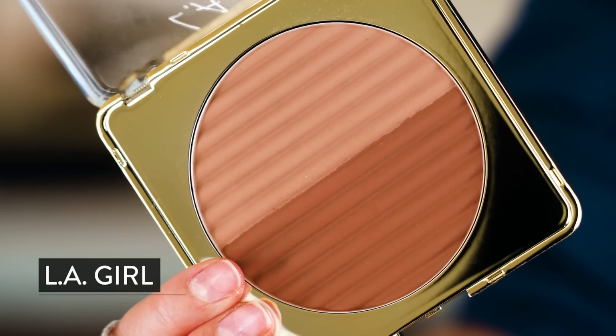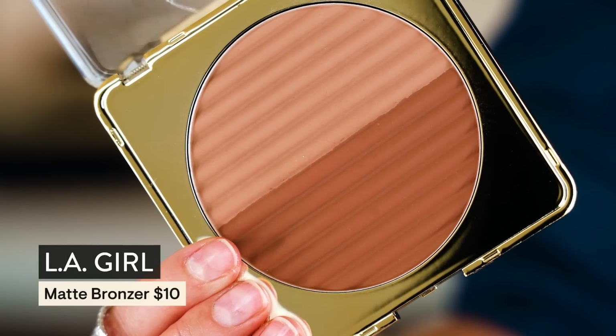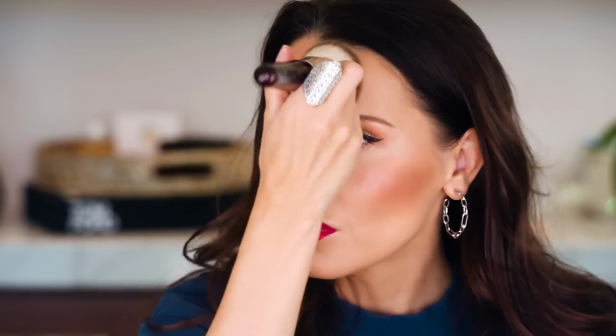While that sets, I'm gonna bronze up the face a little more because suddenly with the red lip, I feel like I look pale. Was likely too much. That just went on way too easy.